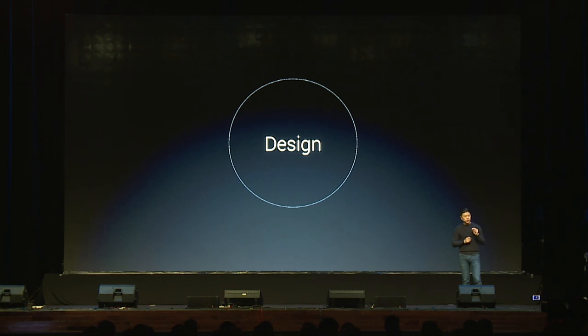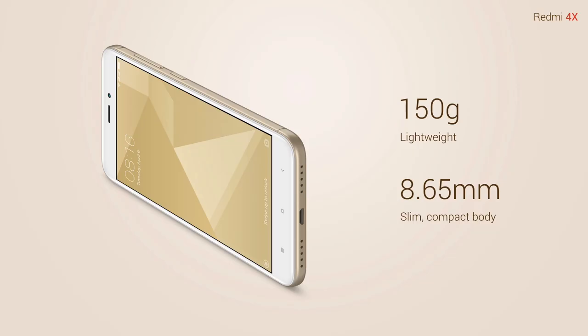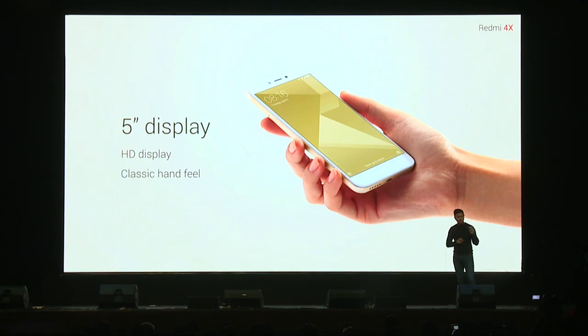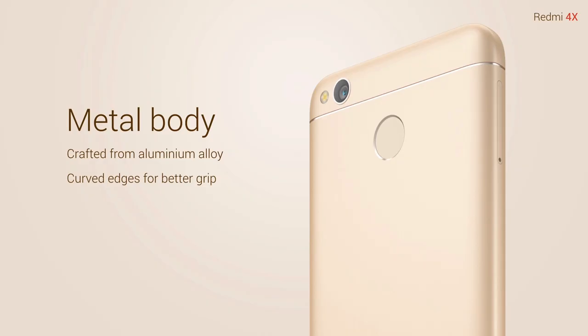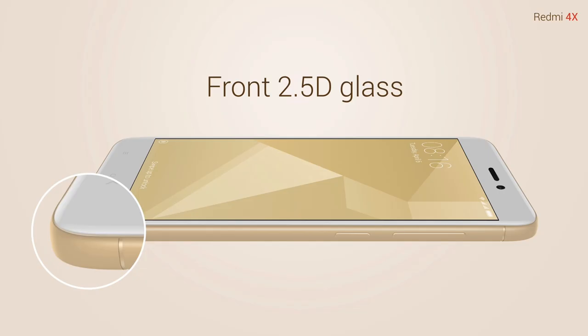Our designers took on the challenge to make sure that the design, look, and feel were not compromised. It weighs only 150 grams and is very slim at only 8.65 millimeters. It's sized perfectly to fit in your palm with its 5-inch HD display. It's also crafted from aluminum alloy, which gives you a better grip along its curved edges. It also comes with a curved 2.5D glass, so it feels very smooth when you swipe across it with your palm.